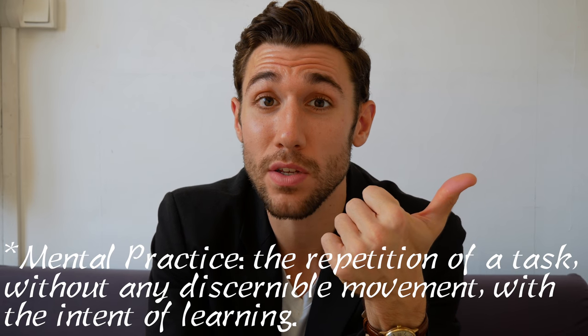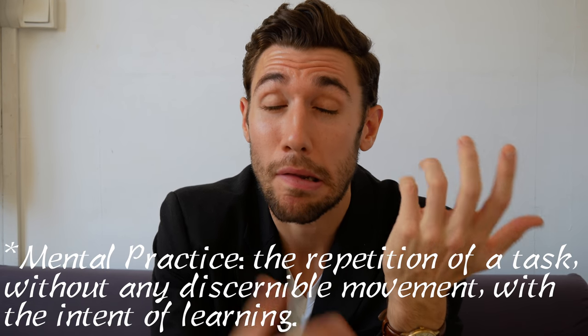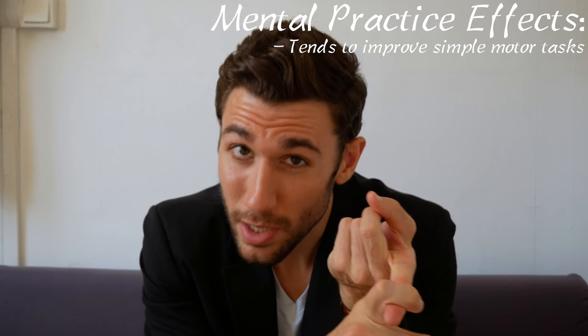So the research on this was kind of interesting. Honestly, it was kind of broad and non-specific because the term is kind of broad and non-specific. Visualization, mental training, mental imagery, mental preparation. One definition for mental practice said it's the repetition of a task without any discernible movement with the intent of learning. They've shown that it lends itself better towards simple motor tasks versus complex motor tasks.